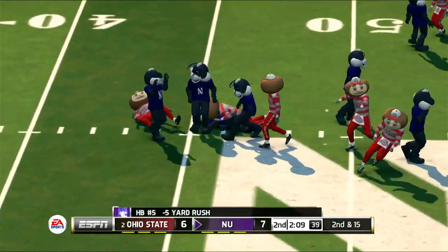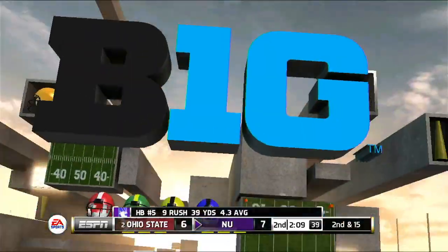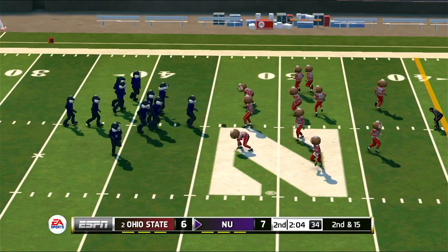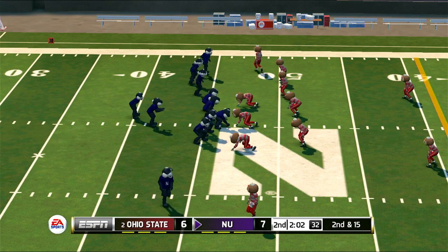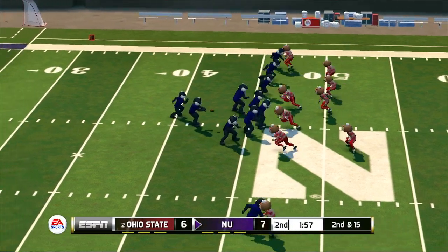They'll get him for a loss. The lineman had a big push there to get in the backfield and bring him down. And once he gets moving, there's no stopping him. This guy is so big and strong that he's almost impossible to block with one guy. This is the eighth play of this drive. Northwestern is up one. Set, 10-19.